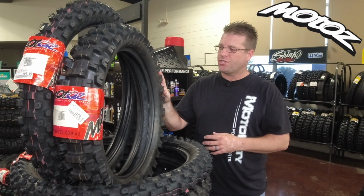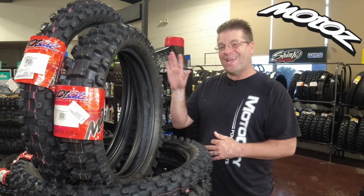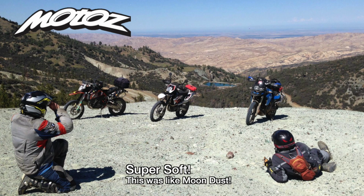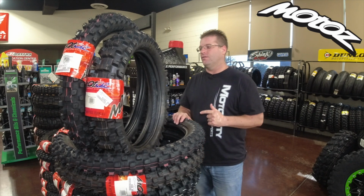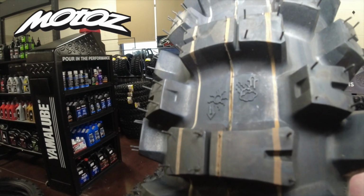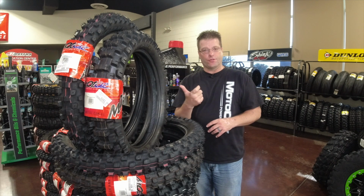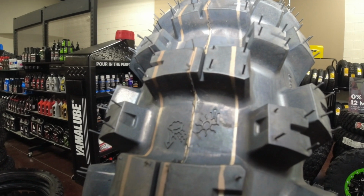Now, the Motoz Tractionator Enduro tire is good for all kinds of all-around off-road riding. The ST tire in general is specific for soft terrain, so sand and mud and anything that's soft that the tire is going to grip into really well and want to bite. Now, this is a very unique tire. It's one of the only tires out there that has a weather direction printed on the tire. If you mount it in one direction, it's better for wet weather or for mud or for sticky type situations. If you flip it the other direction, it's better for more dry terrain, so desert and sand that's dry and loamy dirt and things of that nature.